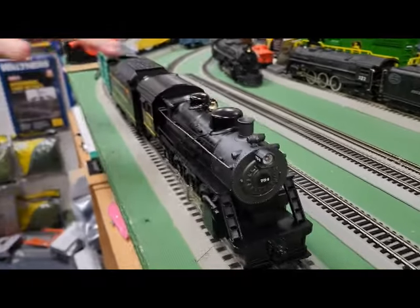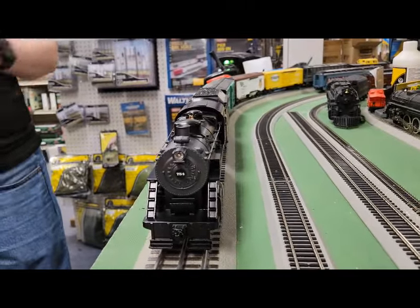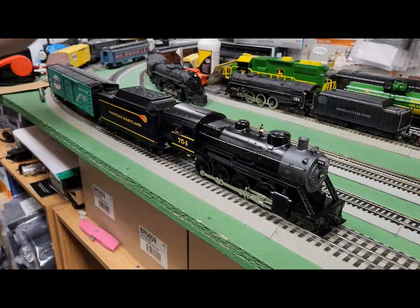MTH did a really good job with the quality here, and it is translating over to Lionel. I like the detailing on it, too. It's not super detailed, but I think it is sufficient, especially if you have maybe a 027 or traditional layout. So coming to Yankee Dabbler, I only have this one here, but if you're interested, I would not delay, because as soon as it's gone, you're not getting it. So come in and get it today.